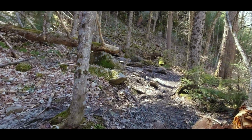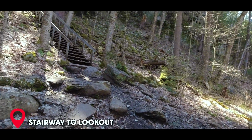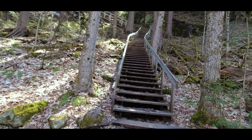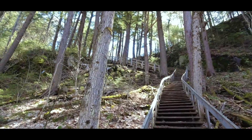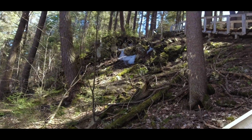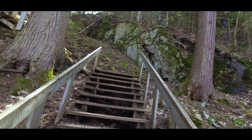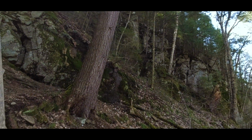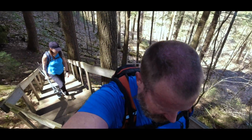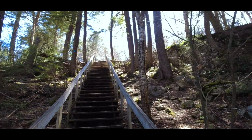Okay, we are coming up to the staircase to heaven, or stairway to heaven, I guess, huh? Get it right, Marcus. There it is. I am happy that there's a staircase. A little bit of ice there in the darkest areas where the sun doesn't hit very often. Still got some left. Woo! Just a little bit further.